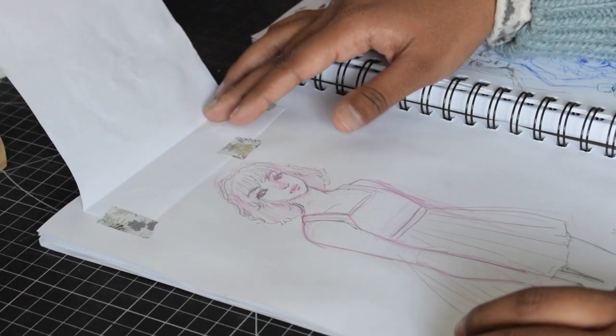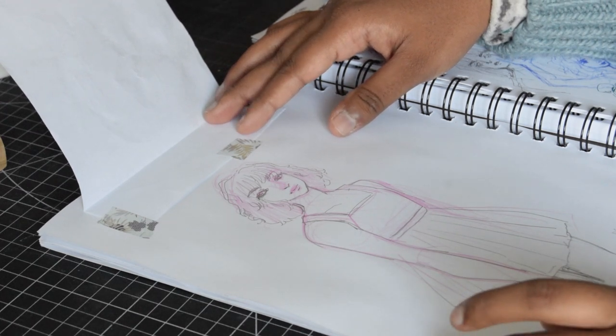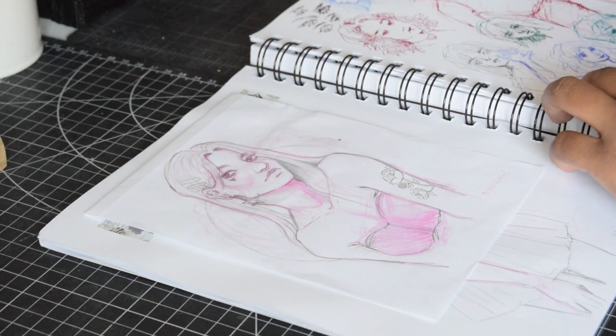Another thing I've been thinking about a lot recently is, if you don't like something in your sketchbook, then you can sketch something over it or cover it up because it's a sketchbook. It's not that serious. So I've been trying to remind myself of that mentality.